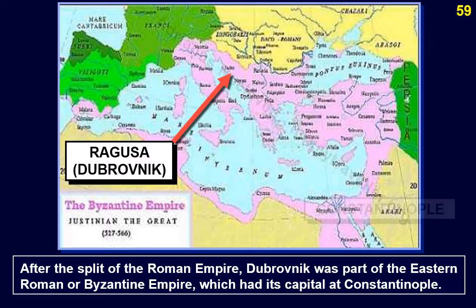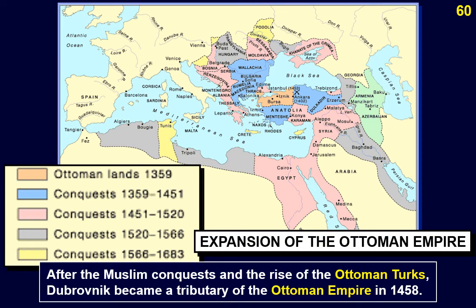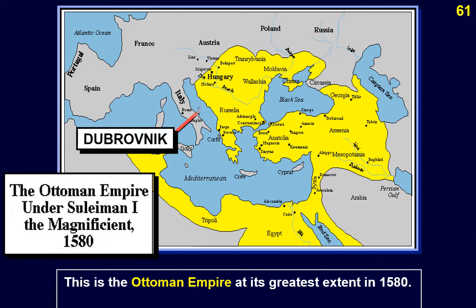After the split of the Roman Empire, Dubrovnik was part of the Eastern Roman or Byzantine Empire, which had its capital at Constantinople. After the Muslim conquests and the rise of the Ottoman Turks, Dubrovnik became a tributary of the Ottoman Empire in 1458. This is the Ottoman Empire at its greatest extent in 1580.